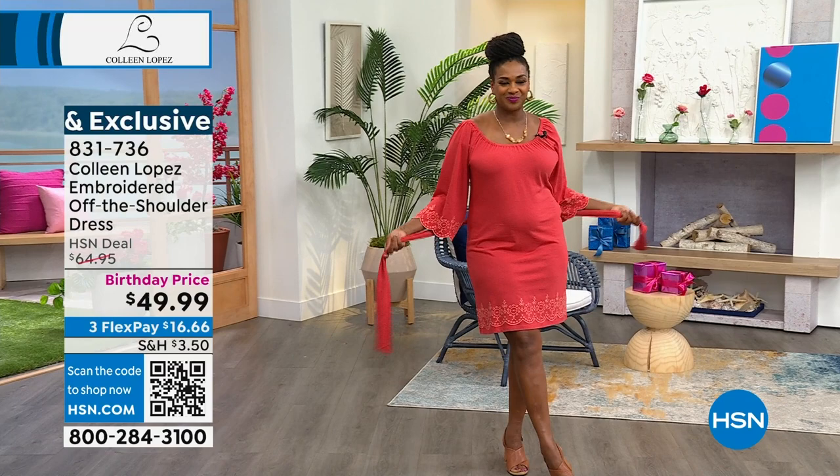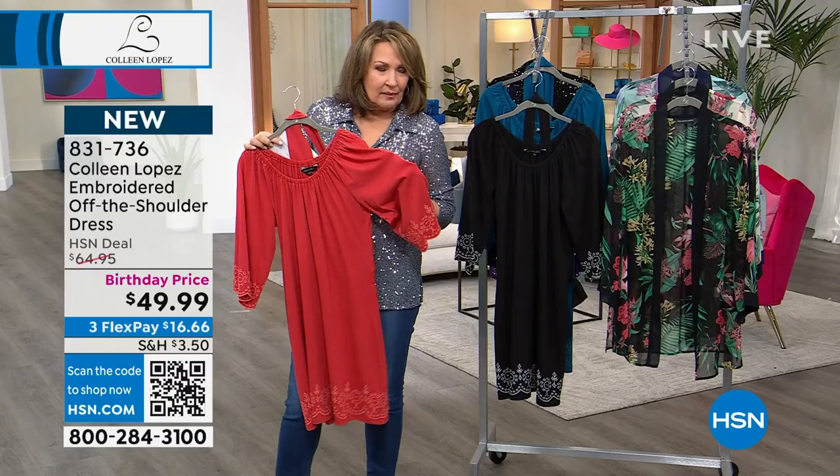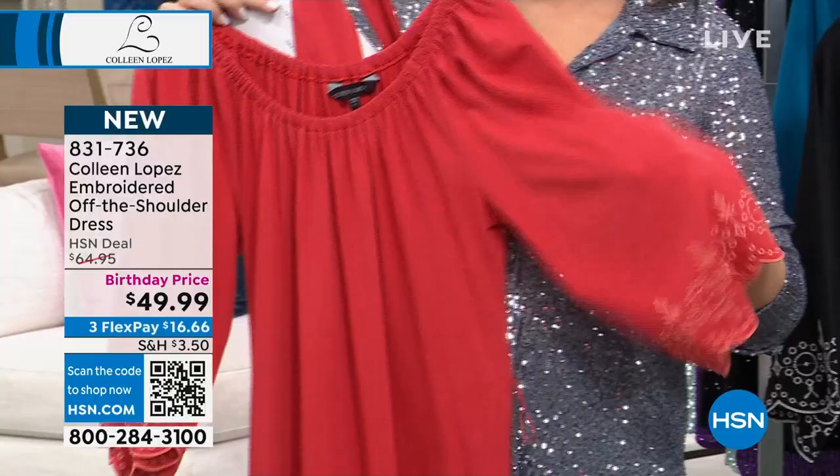Cranberry to me is more of a berry color. This is not. I would call this a pretty terracotta or a dark coral. And then the contrast embroidery is in a lighter coral.